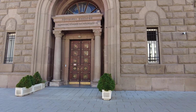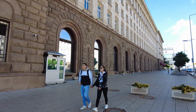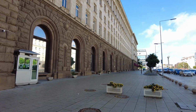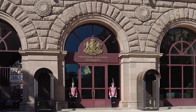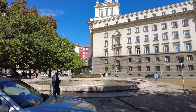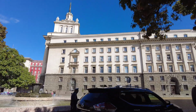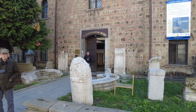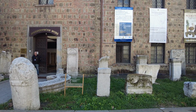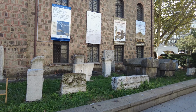At this point we can get close enough to see the rest of the building and the sentries that are standing guard. Apparently they change the guard once an hour. And so we wander off to see the other tourist attractions in this area.